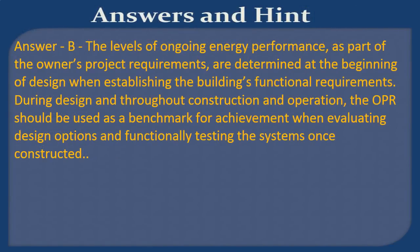Answer: B. The levels of ongoing energy performance, as part of the owner's project requirements, are determined at the beginning of design when establishing the building's functional requirements. During design and throughout construction and operation, the OPR should be used as a benchmark for achievement when evaluating design options and functionally testing the systems once constructed.